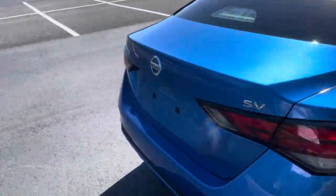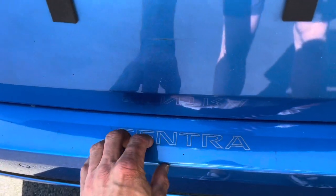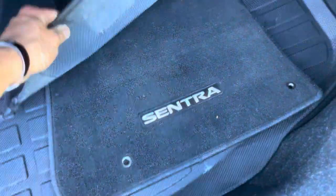It's the SV model. Trunk buttons right here. This is a cool idea. This is a sticker, but it says Sentra on it, and it's cool because a lot of people put stuff in and out of the trunk, scratch it all up. Awesome idea. They get it on Amazon. Really cool. All-weather floor mats, guys. The spare tire's right there. You get your factory Sentra floor mats, I'll show you in a second, and the aftermarket ones, front and rear.